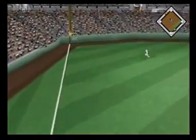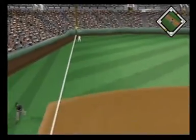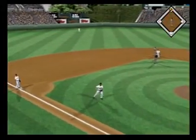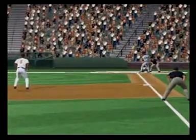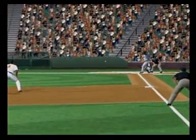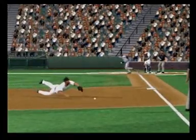Swing and a hard hit grounder down the line. Base hit. And the runner will score from second. Matt, this is all about having quick wrists as a hitter. Watch as he just rolls over and yanks it down the left field line for two bases.